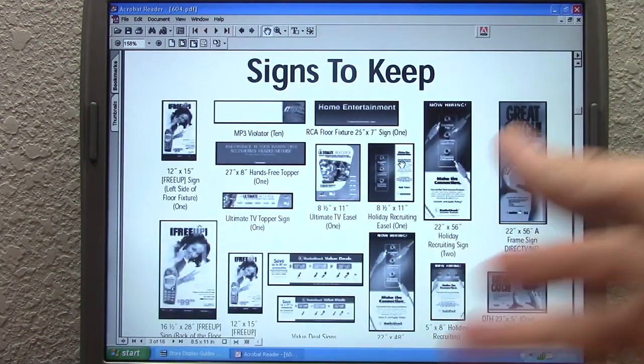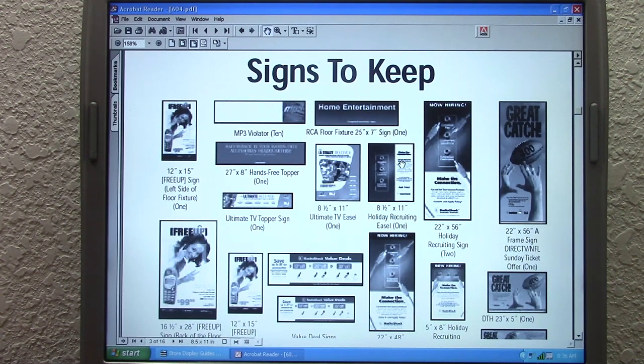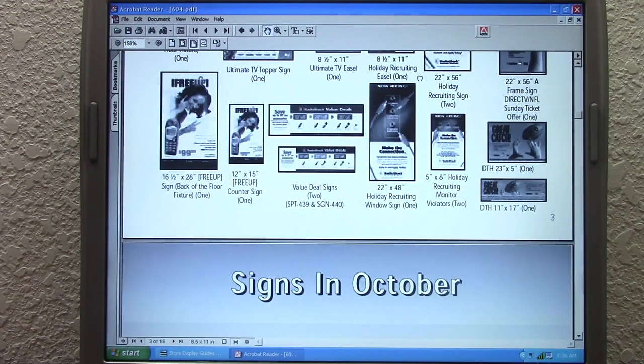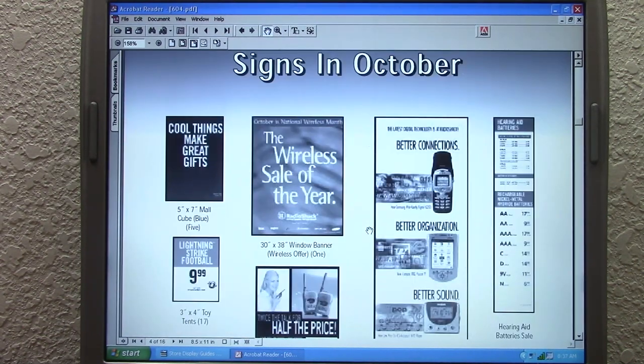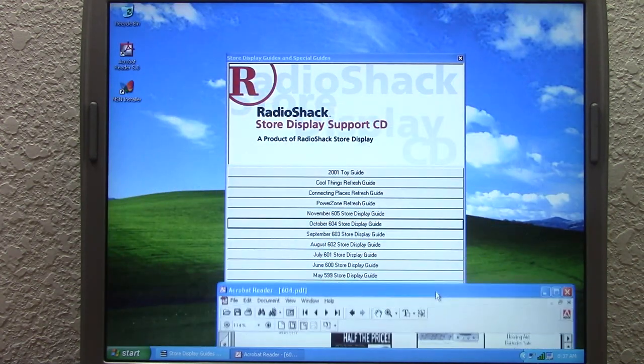So this would be like transforming an existing display into a new display. Obviously, when you're in retail, you got different sales going on, different items, new products always coming out. So this October-specific guide is what you would do for that month. And this looks like it's all relating to wireless stuff. What was this called again? I just picked a random one. October 604 store display guide.